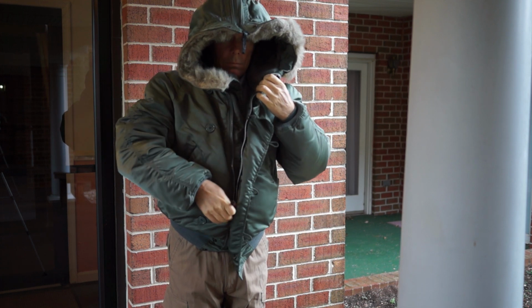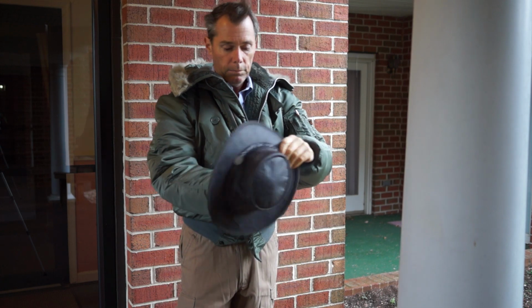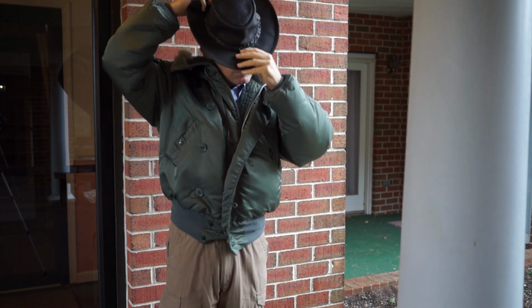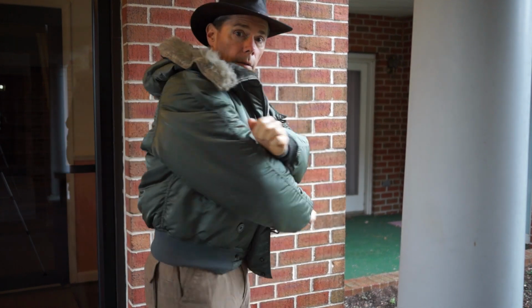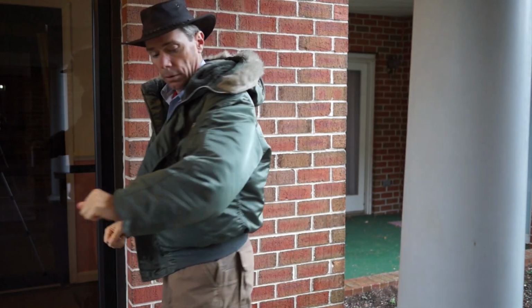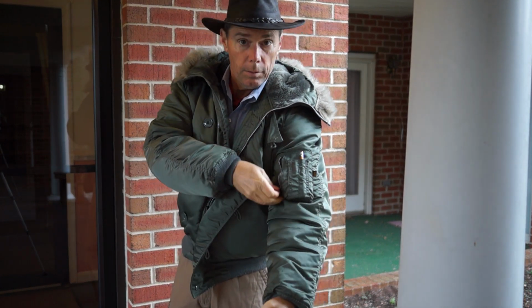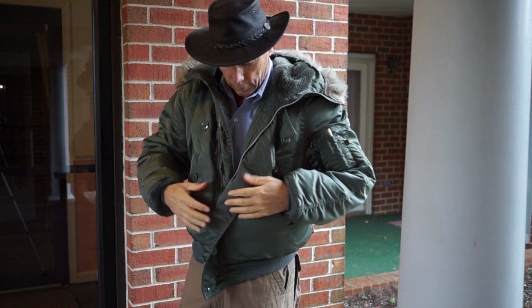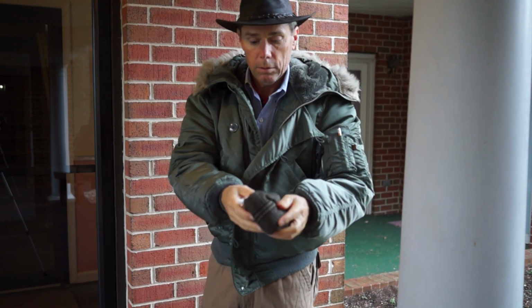You don't overheat in it. If you put the hood down and so forth and unzip it, you stay nice and comfortable, even up into the 50, 55 degree range, you're going to be fine with this jacket on. So from a versatility standpoint, it would be hard to beat this jacket. And this one is made by Alpha Industries, and it is made in the USA. And again, I'm going to run a photo slideshow at the end.